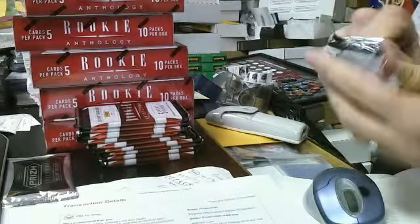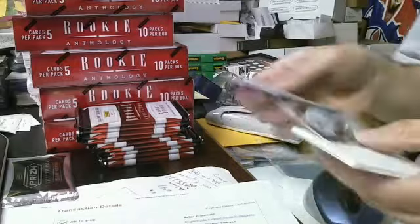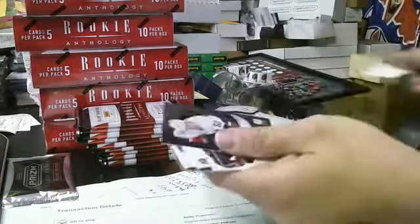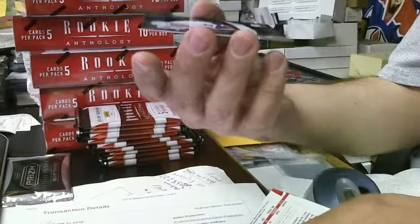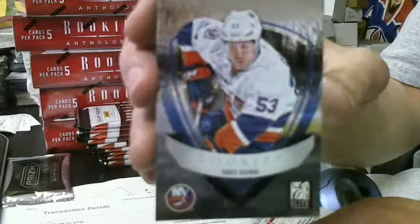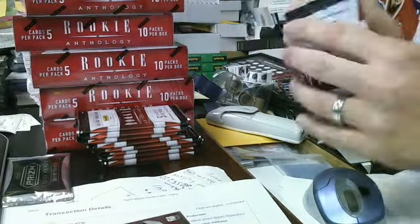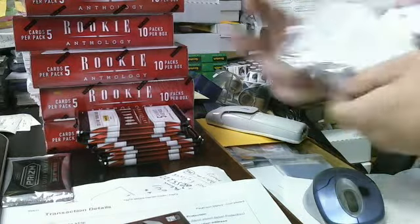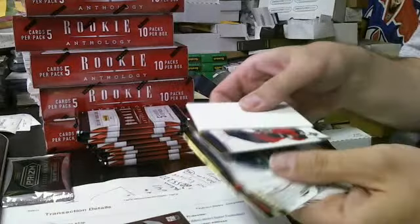Okay, here's the start of seventh box. Second half, guys. We have a Donruss Elite rookie card of Casey Cacikas for the Islanders, numbered out of 999. And then a base pack.